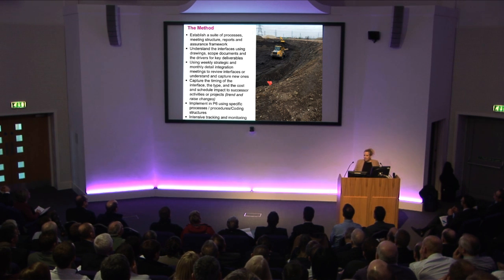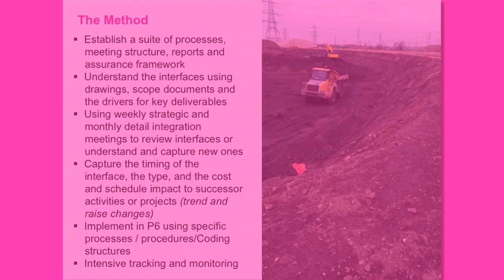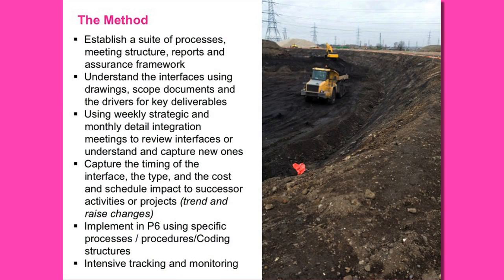The method was actually quite simple. There was no real rocket science to this. It was just a P6 programme that everyone bought into. We had planners that would look after their own projects, and then we'd have inter-project links. But obviously we had to make sure that we got it right. So we established a very regimented reporting system.